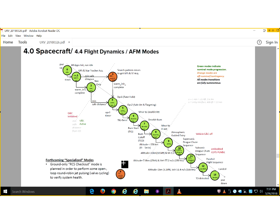Remember when I showed you the graphic of the vehicle leaving the space station, I called out those bubbles. These are the same modes. This is the software mode idle, and we go from idle to warm init. And this just shows the sequencing of our state machine through the different modes of flight.